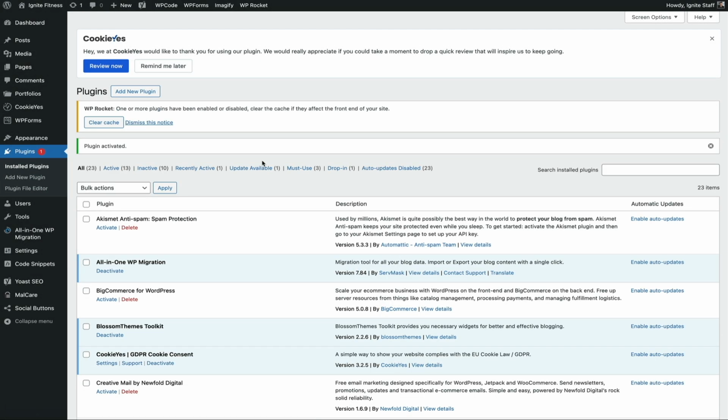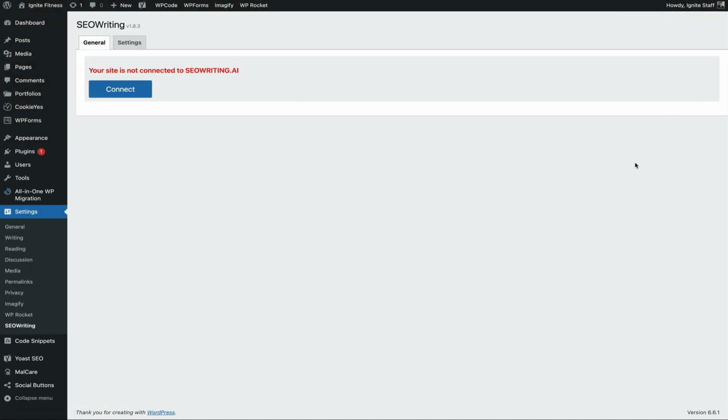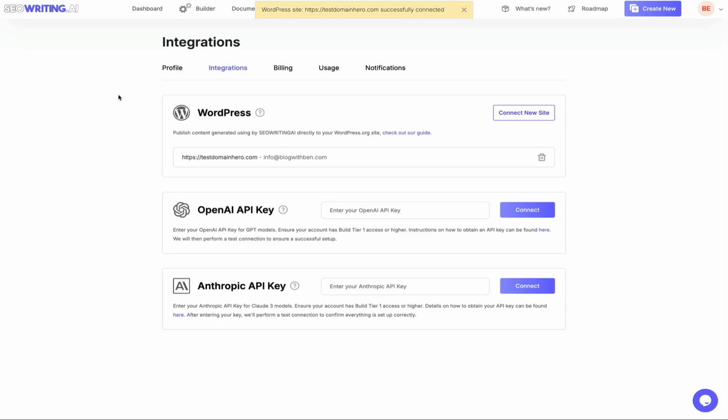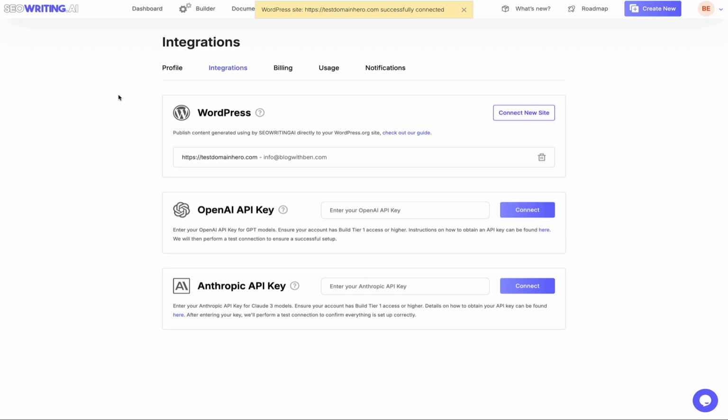And once that's done, within the sidebar of your dashboard, hover your mouse over Settings and click on SEO Writing. Then all you'll do here is click the Connect button. And in a few moments, you'll be redirected back to the integration section of your SEO Writing account, where you can see that my WordPress site has been successfully connected to my account, where I can now set internal links as well as publish content directly to my blog from SEO Writing.AI.